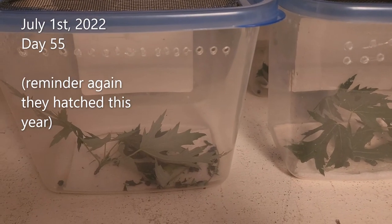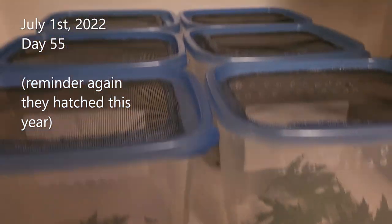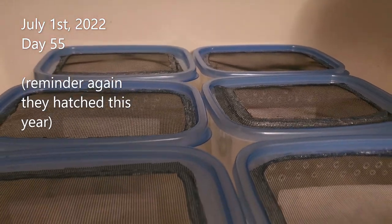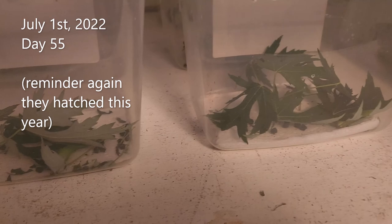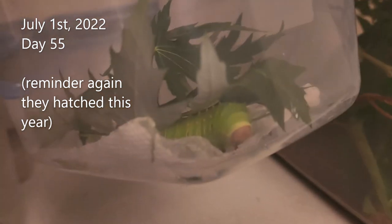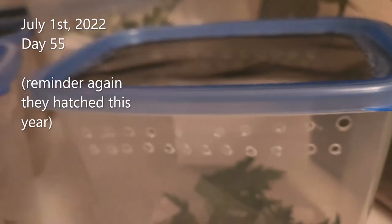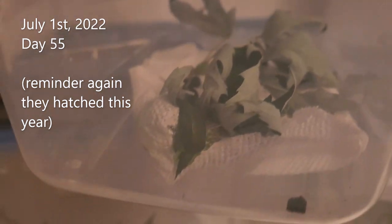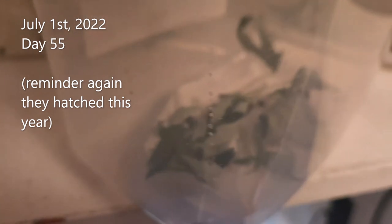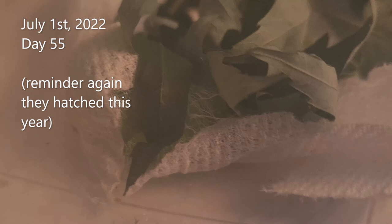Okay guys, so here's another update on the Polyphemus caterpillars. All four of these ones back here have gone into their cocoons, and we have just these two up here at the front that have not pupated yet. That is exciting. They have started to spin their cocoons. You can see how this one is all balled up right there, and you can see a tiny little bit of silk, which I'll set down and zoom in on for you. There is some silk right there.